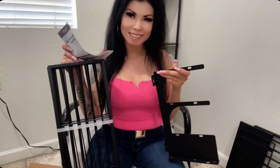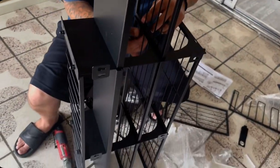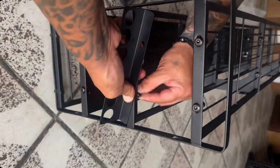A ver qué tal. This is the 49-inch heavy-duty power tool organizer. And trust me, it means business. With 4 sturdy tiers and space for up to 12 cordless drills, this beast can support up to 600 pounds. Perfect for everyday do-it-yourselfers, mechanics, or craftsmen.